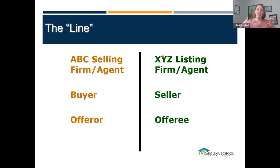And I don't know that you're going to be tested on this per se. I almost guarantee you. That's a strong word, isn't it? I can almost promise you that if you see a test question, it's going to be this scenario. Two firms co-brokering the deal. But I think now that we have talked about agency and we have talked about communicating acceptance, it may help us to have a conversation just a second about what happens to the line.